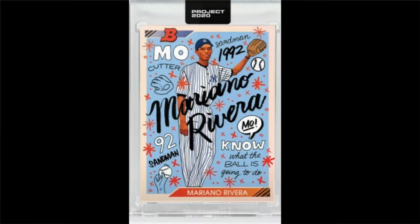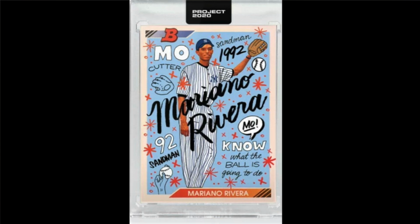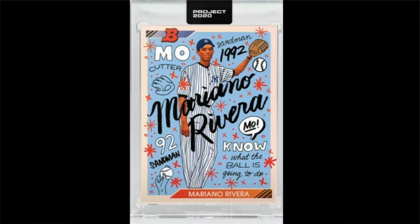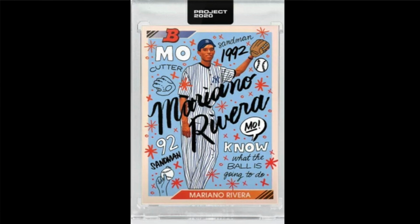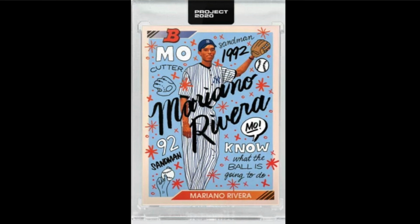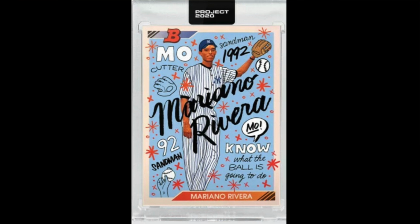All right, next up we've got card number 8, which is the Mariano Rivera 1992 Bowman number 302. This one was done by Sophia Chang, another huge New York artist, very popular, who worked with huge companies like Apple and Samsung. She designed her own collection with Puma. Just a very popular artist, and becoming way more mainstream, of course, with this set.